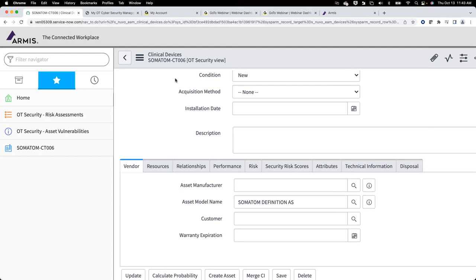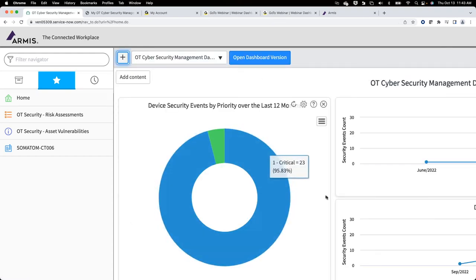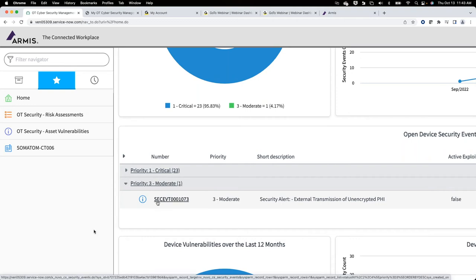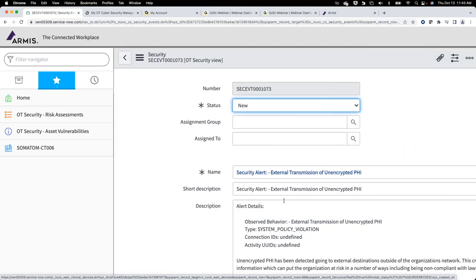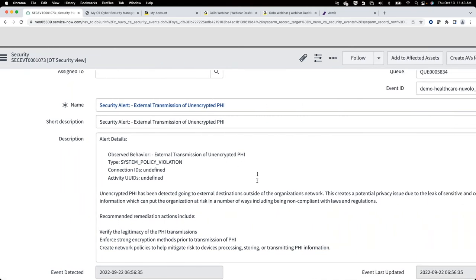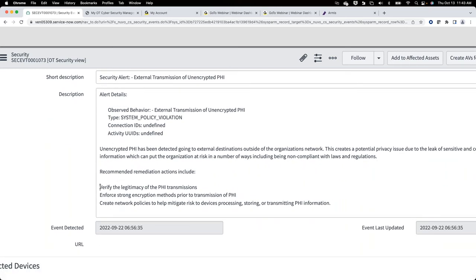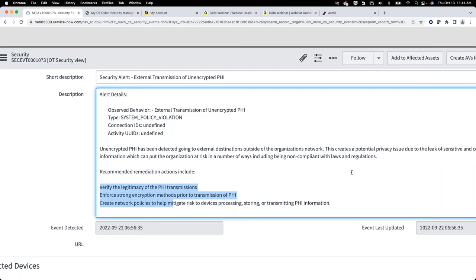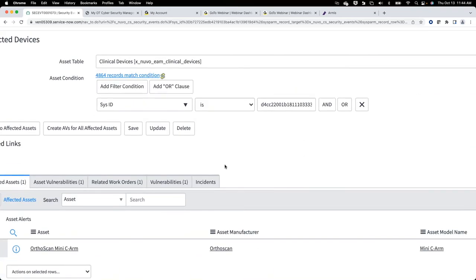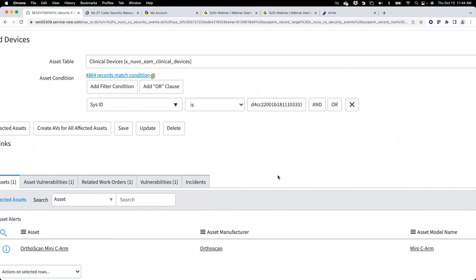Let's talk about a device that's already in your inventory and look at what's going to happen with anomalous behavior, an active exploit, an active security event. If we're thinking beyond the wall, we need to understand what's going on and then take the appropriate steps as necessary. Here is the information as it's defined directly in Armis. I don't know if everybody saw it on the screen, but there were specific remediation steps. If healthcare technology management needs to take care of any of these steps, this is where, when the anomalous behavior comes through, it's identified against a specific device in your inventory. In this case, it was our mini C-arm.